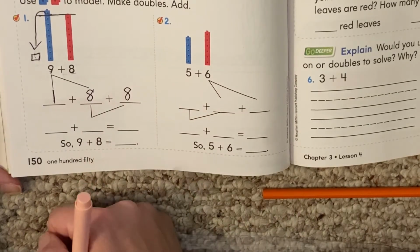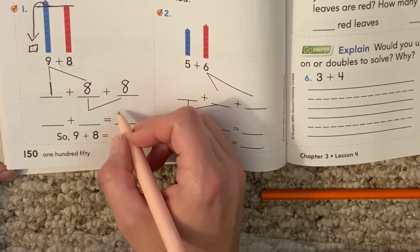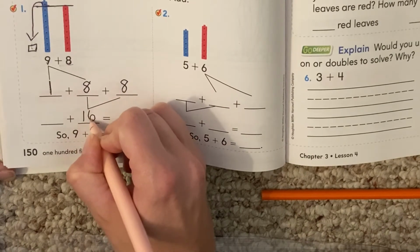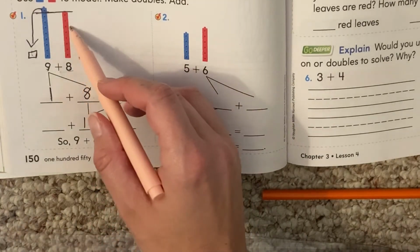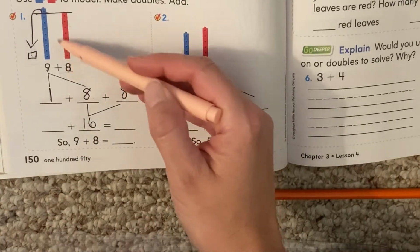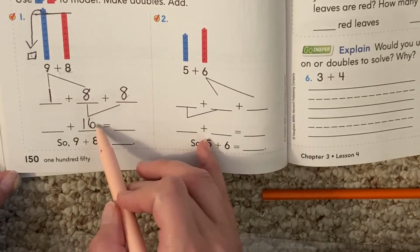Well, what is 8 plus 8? If you have 8 and you get 8 more, do you remember that doubles fact? 8 plus 8 is 16. So you might not know that yet because most of us don't have our doubles facts memorized, and that's okay at this point. 8 plus 8 is 16. Now, we can also do that by counting these, right? We're at that point still where we can count our cubes. So we have 8 plus 8 equals 16.